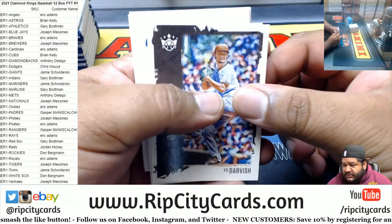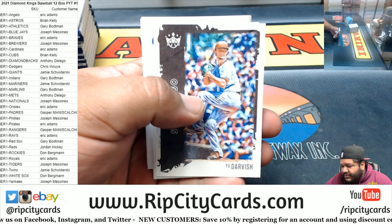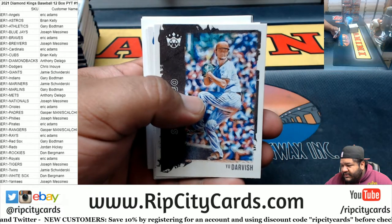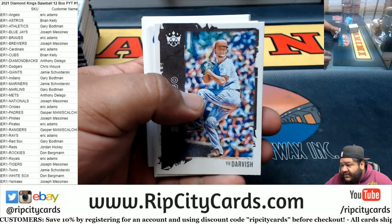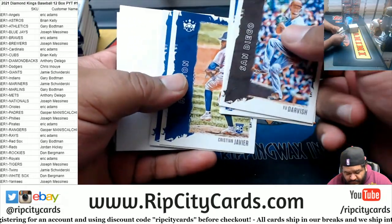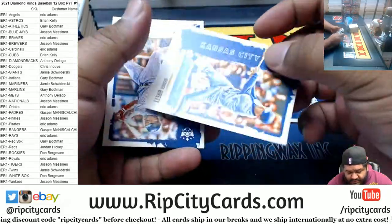Let's see what we got here. Is that a little too bright for y'all? I think it's a little too bright. I think that's perfect. I think that's great. Cool. A rookie Javier there. Gallery of Stars insert.